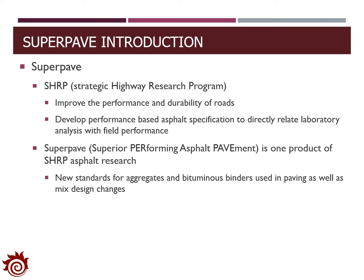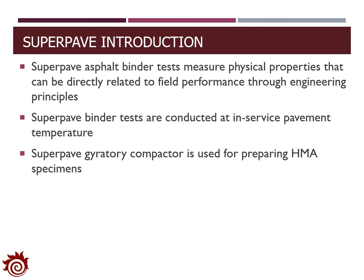The SUPERPAVE is actually one kind of product from the SHRP asphalt research. It stands for Superior Performing Asphalt Pavement. This technology actually defines a new standard for aggregates and bituminous binders used in paving as well as mix design changes. In the SUPERPAVE technology, there are some asphalt binder tests which are applied to measure the physical properties that can be directly related to the field performance through engineering principles. Also, these tests are conducted at in-service pavement temperature.